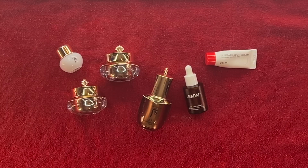And then the Cosrx Ultimate Spot Cream. I haven't yet repurchased the full size. I'm crossing my fingers that we have some really good Black Friday deals, and I would love to catch that for a good deal.